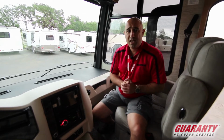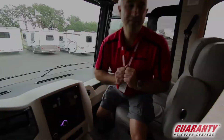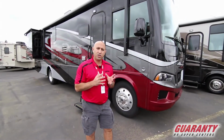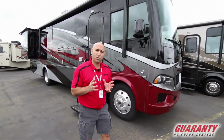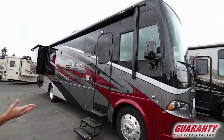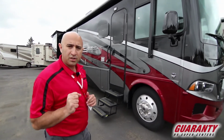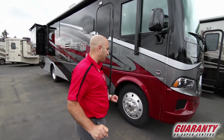Ladies and gentlemen, that's all the time I have to talk about the inside of this coach. Let's go have a look at the wonderful exterior. Right, starting on the exterior of this brand new Baystar 3401, first thing to notice, look at this beautiful paint job that they've got on this. This is BASF paints. It's what Newmar uses on all their coaches. Every single one gets full body paint.